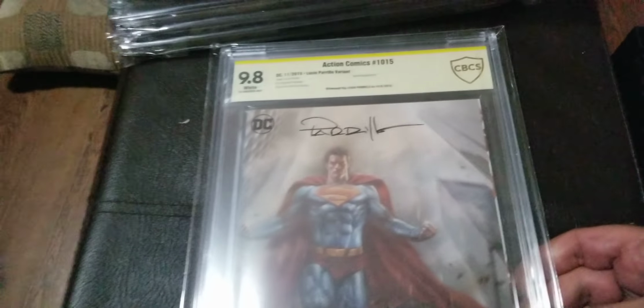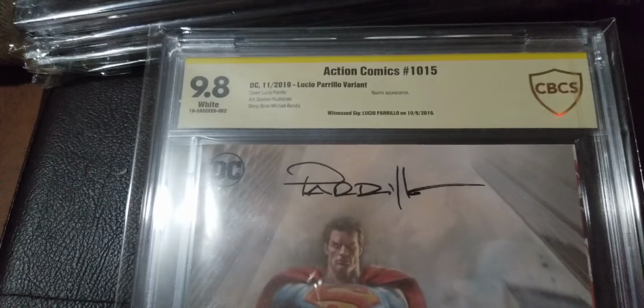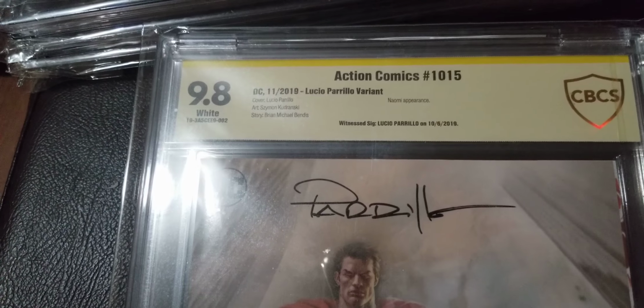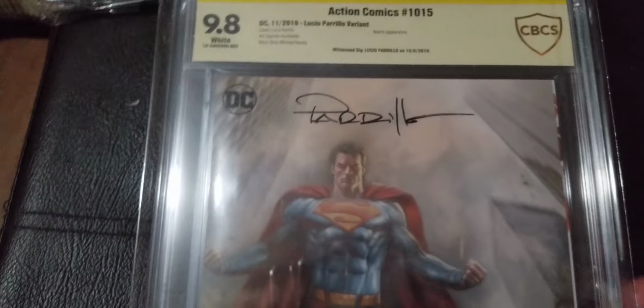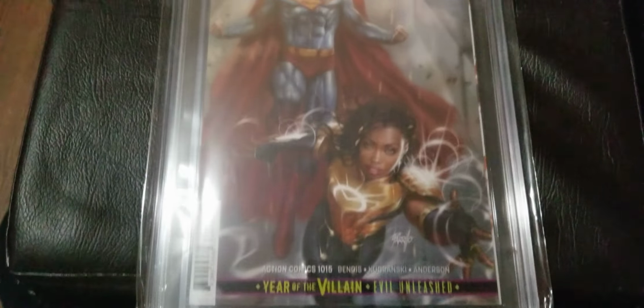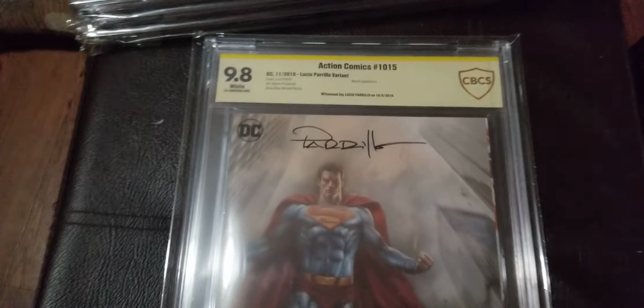Then, I got this one here. This one ain't a key, I just got it for the signature. This is Action Comics 1015, the Lucio Perillo variant. Came back at 9.8 white pages. There go Perillo's signature. It's just a beautiful cover right there, with Naomi and Superman. Got this signed last year at New York Comic Con. Shout out to Manny NYC.